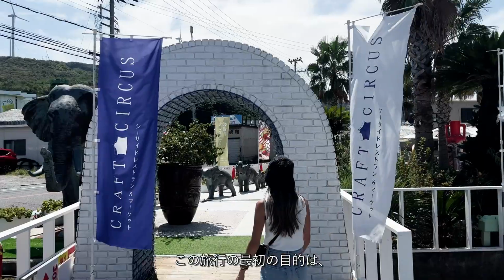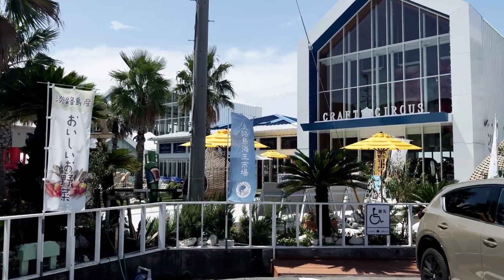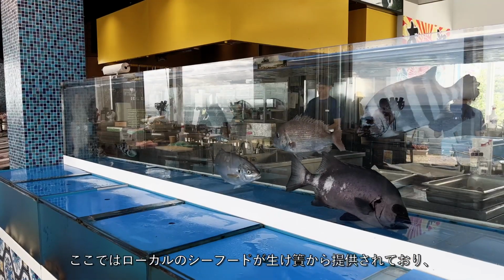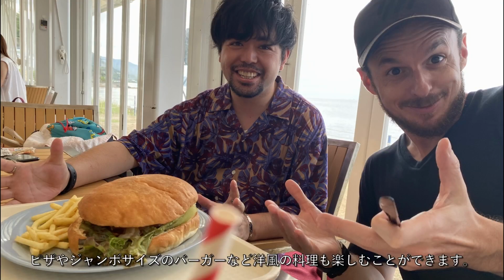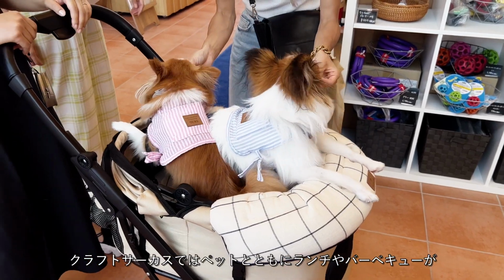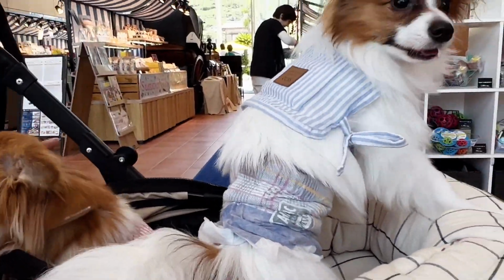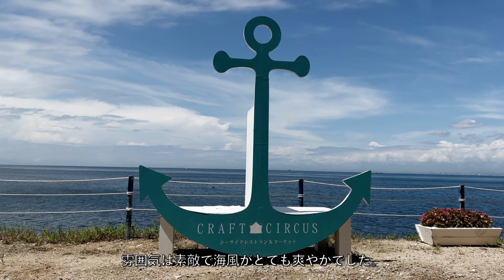The first purpose of this trip was to gather Miyuki's best friends who live in the Hyogo prefecture. We met at Craft Circus, a seaside restaurant and local market which serves local seafood directly from their fish tanks, as well as Western-style meals like pizzas and jumbo-sized burgers. Craft Circus provides an indoor space and a terrace where you can enjoy lunch or barbecue with your little friends. The atmosphere was nice and the ocean breeze very refreshing.